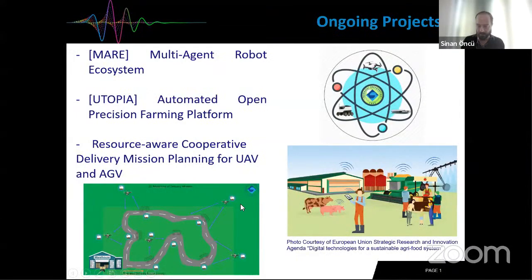So today I will be also giving this brief talk about research activities in our lab, which is called Smart and Autonomous Mobility. So I will be mainly talking about 2 projects today that convey the general focus of our laboratory. These are the MARE project, which is an acronym for Multi-Agent Robot Ecosystem. And the second project, which will be more detailed, is the application of such a multi-agent robot on precision farming application. And Utopia project, I will give the details later on.